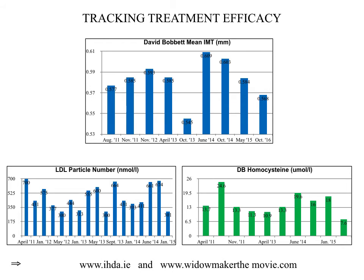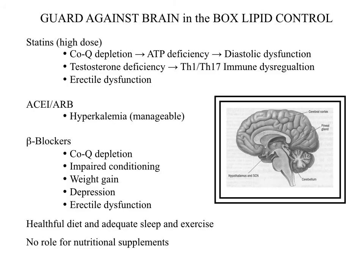So he has websites, ihda.ie, and he produced a movie called The Widowmaker, and you can go to widowmakerthemovie.com and learn more about David Bobbitt, a really neat guy.